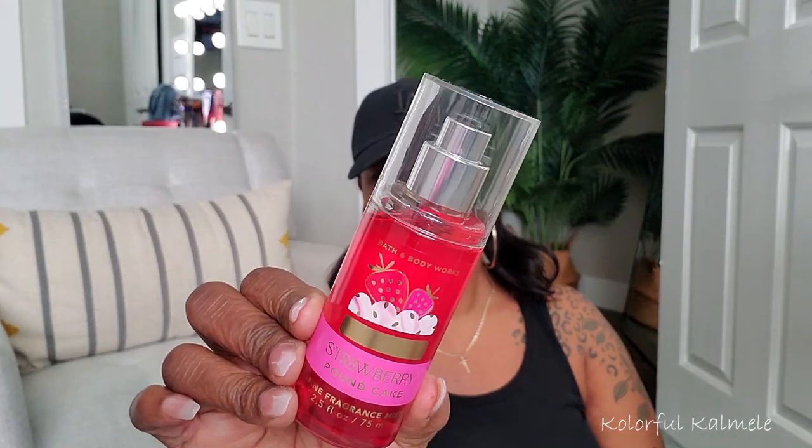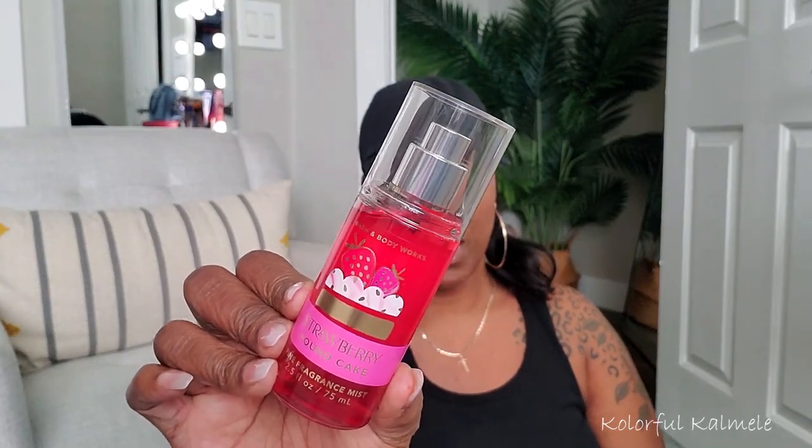This one is a strawberry pound cake fine fragrance mist. This stuff, oh my gosh, I got some in the larger size items as well. After I sprayed it, I was like, well, that smells so good. Never had it before, so I went ahead and grabbed that.